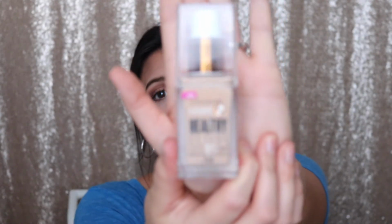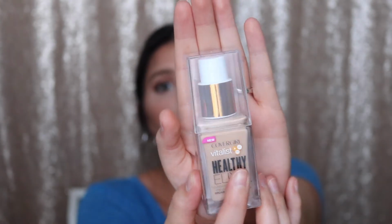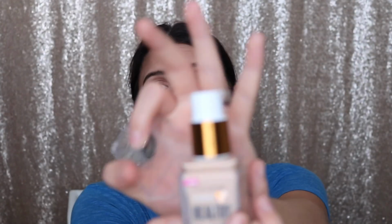So there's that. I know I just said that those were the last things I picked up, but I forgot to mention I grabbed the CoverGirl Vitalist Healthy Elixir Foundation with vitamins and sunscreen. I picked up shade 725 Buff Beige. This packaging for drugstore is beautiful. It's this glass bottle, and they do give you a pump, and you have the lid on top.